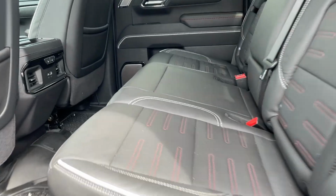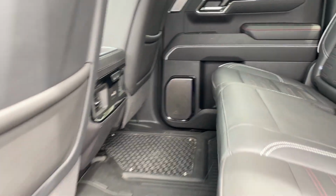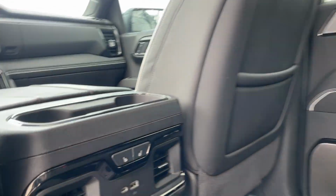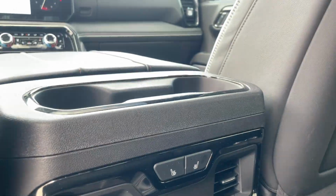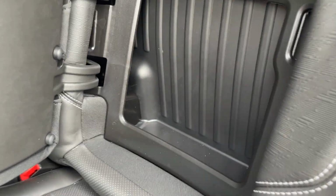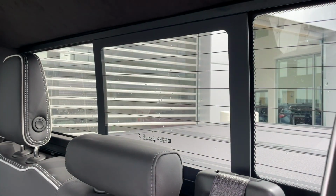Jumping onto the back, we still have our obsidian rush interior leather heated seats on both sides. Plenty of legroom and space for anyone sitting back here. Of course, in the middle, we have our heated seat controls to go alongside our USB-C and USB charge ports, 2 vents, 2 cup holders, and behind each front seat, there is cubbies with additional storage. Speaking of storage, inside the seats itself, it does come equipped with additional space, as well as underneath. Last but not least, in the middle, we have our cup holders and our power sliding rear window.